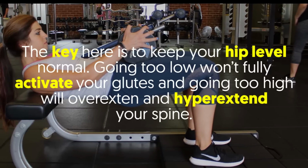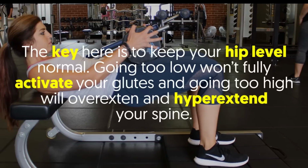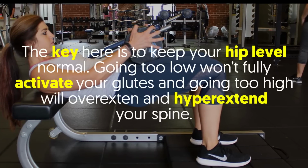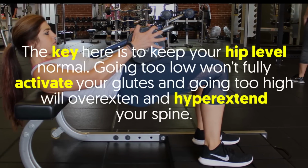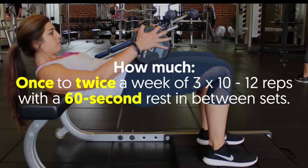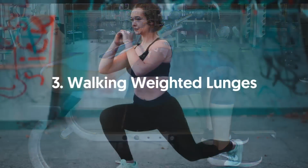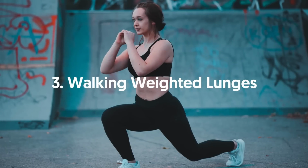The key here is to keep your hip level normal. Going too low won't fully activate your glutes, and going too high will overextend and hyperextend your spine. How much? Once to twice a week of 3 by 10 to 12 reps with a 60-second rest in between sets. Number 3. Walking weighted lunges.